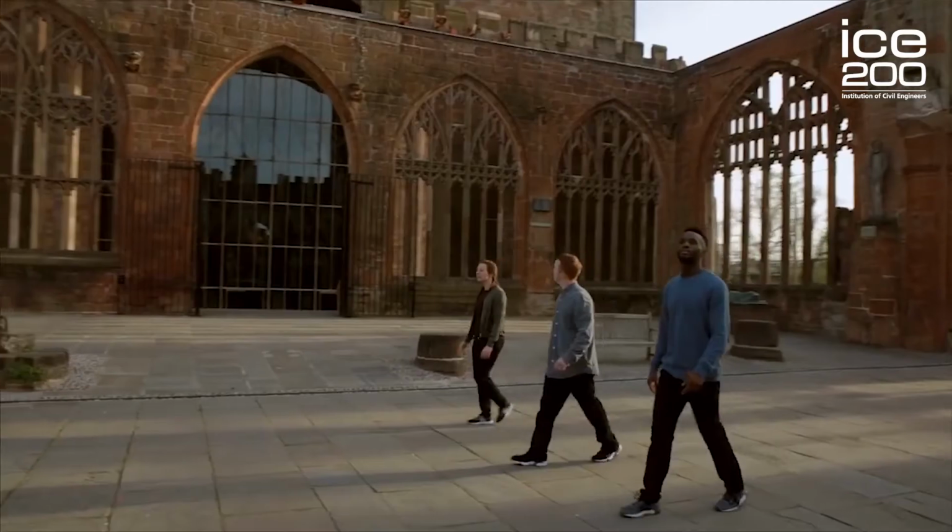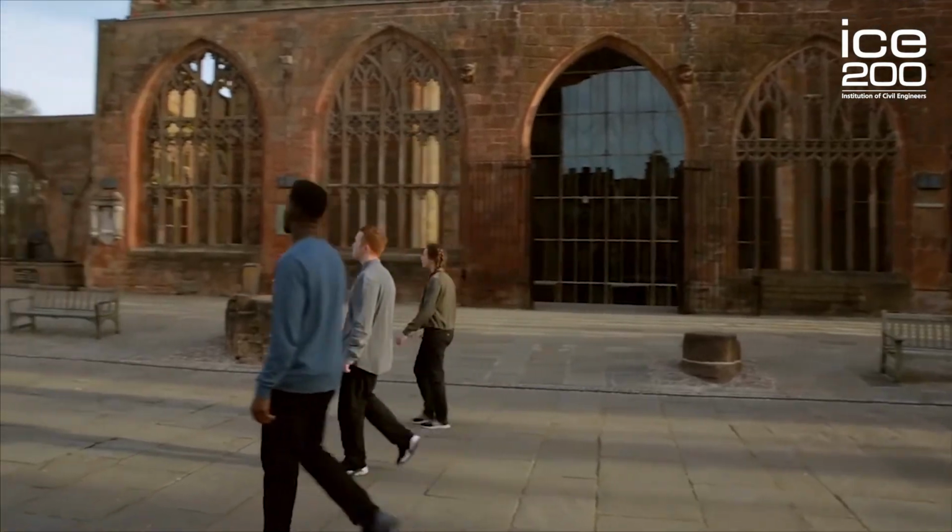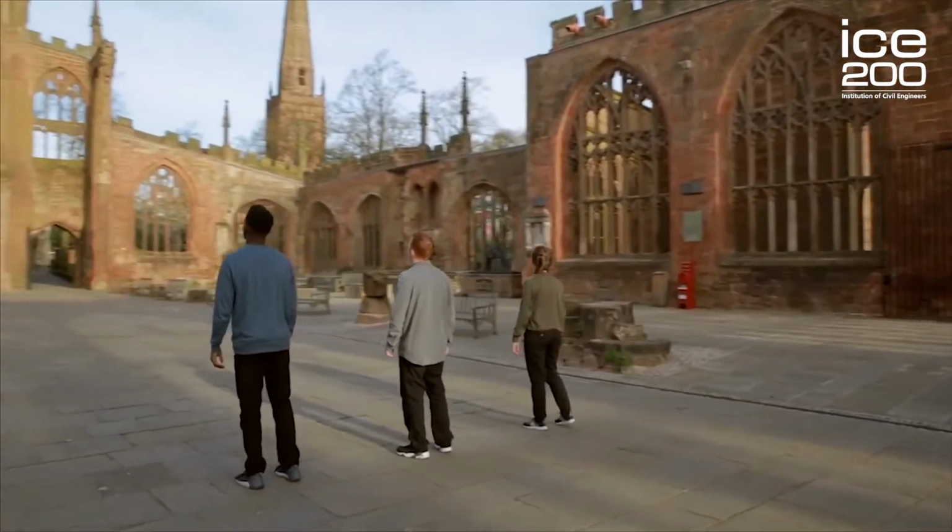I think this building should inspire anybody to consider going into civil engineering. This building still stands as one of the engineering triumphs of the 20th century, and by God's grace, it will continue to speak for that for many generations to come.